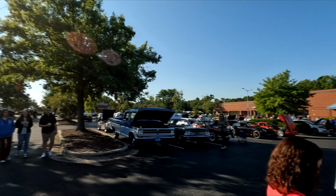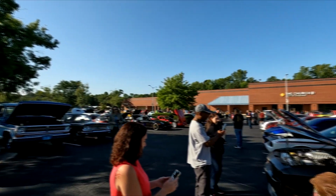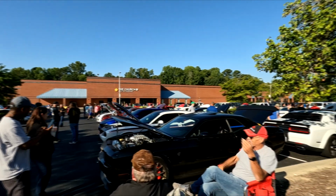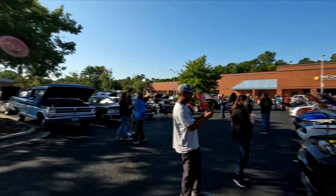Clayton Cars and Coffee. And it is a great day. Yeah, man, I want this or that. Okay, what do you want? Everybody is just hanging out and chilling. This is just a social event.